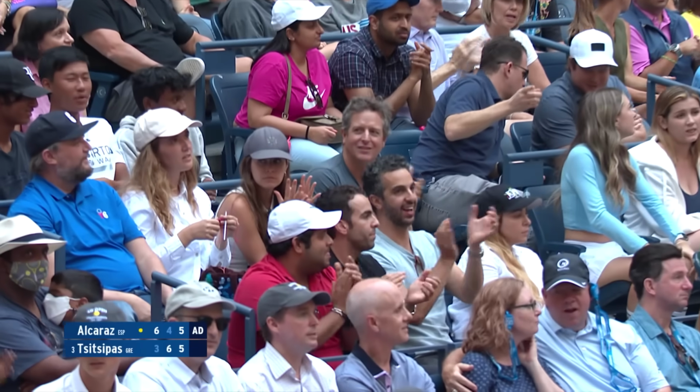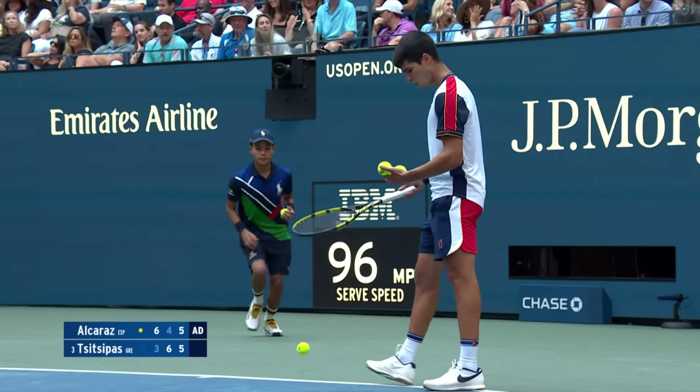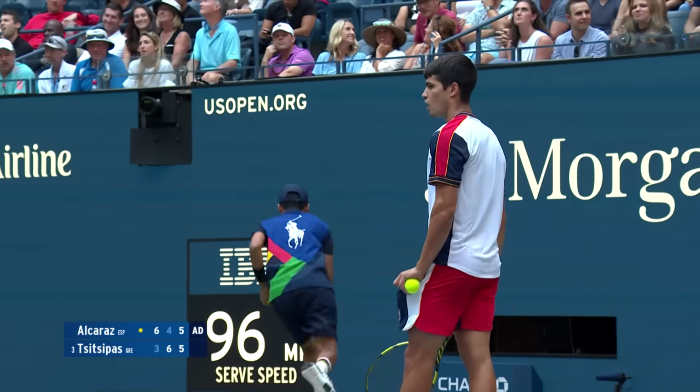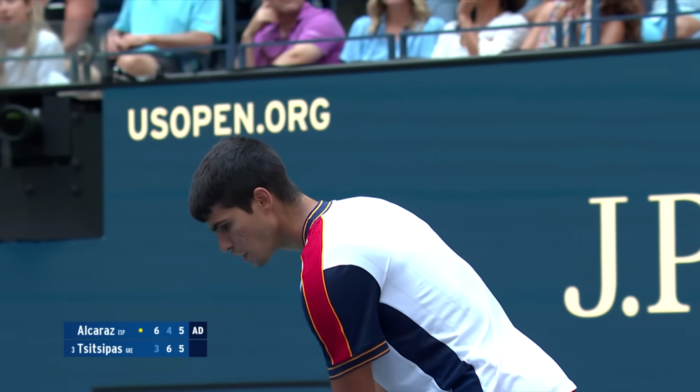Advantage Alcaraz. Significant difference, isn't there, in the noise, depending on who wins the point right now. That chant, I think, was "Let's go, Carlos." Yeah, I think you're right. Simple as that. It was the first time they said it. He was having a hard time, but huge roar every time this guy wins a point.